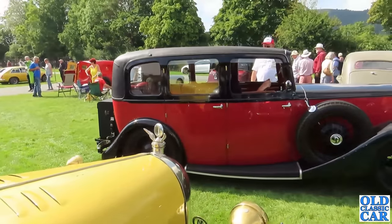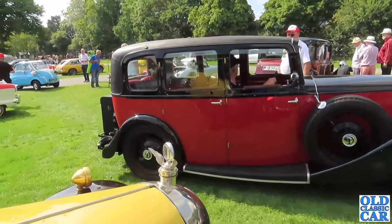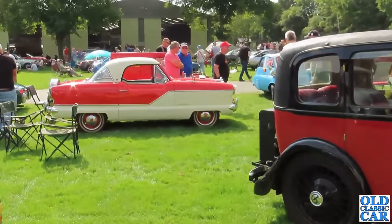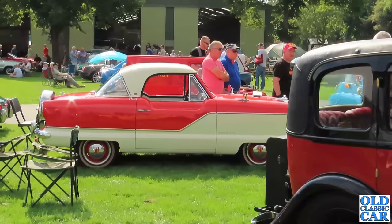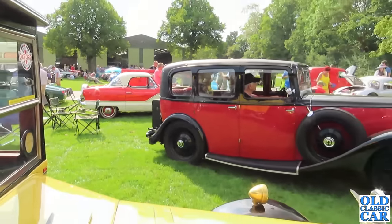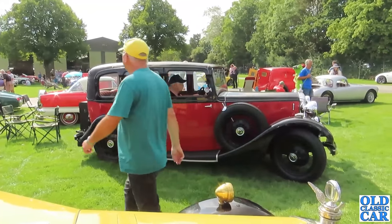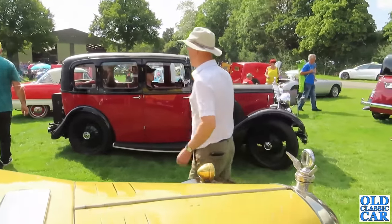Keep out of the way of the Daimler, is it? As it berths here. Oh, and the Isetta here. There's a little Nash Metropolitan. We are surrounded by wonderful old cars, and I wouldn't have it any other way. Right.